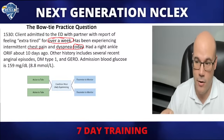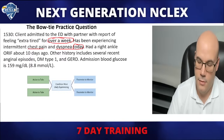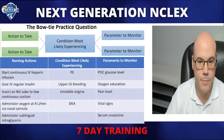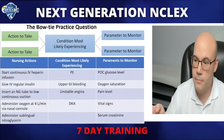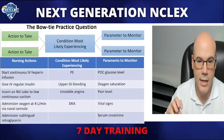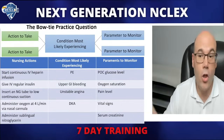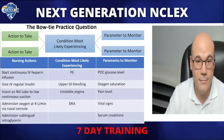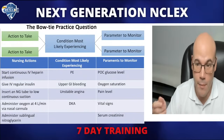So based on this scenario, chest pain, dyspnea, and the surgery, which condition is the patient most likely experiencing? And then you have 4 options: pulmonary embolism, upper GI bleeding, unstable angina, and diabetes ketoacidosis, DKA. Some of you thought of other answers that are not even here, so don't worry about it. If you thought of something that is not here, it was incorrect. But I saw that many of you thought of a pulmonary embolism.